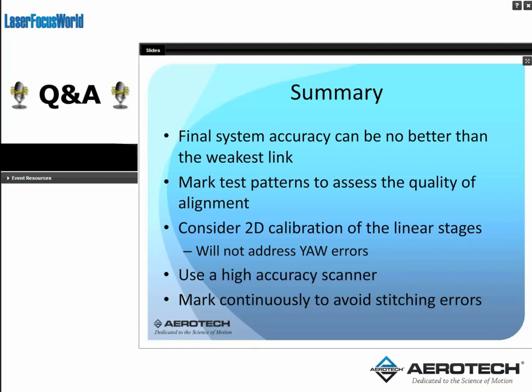How much less significant are pitch and roll errors than straightness errors usually? Well, obviously it depends on the magnitude. So the pitch and the roll, the pitch to a less degree, but the roll to a greater degree when you have an XY stage.